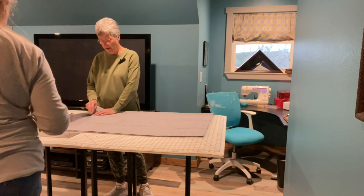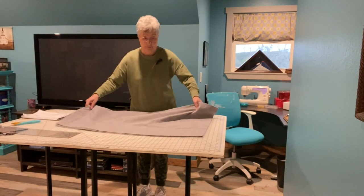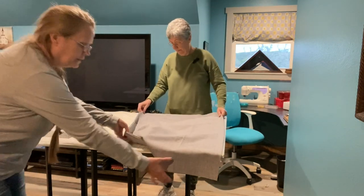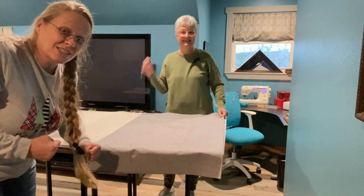Because it's a very nice hem. Very nice hem at the bottom. Mm-hmm. And that'll give me one hem on this side. We're cutting out the last one.